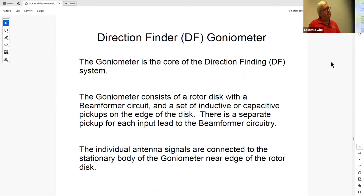The goniometer is a device with a rotating disc inside, a coupling mechanism that allows you, as you spin that disc around, to electronically, either capacitively or inductively, depending on the design, connect to a group of antennas as that disc spins around. There's a beam former built into that then produces the rotating antenna pattern to allow you to do the DFing.